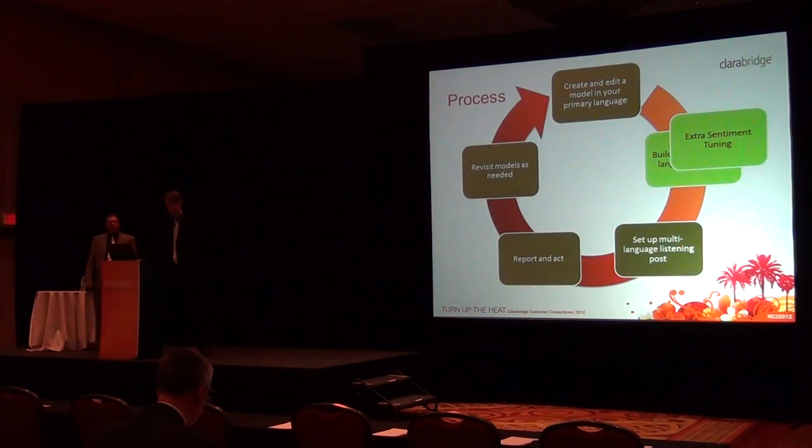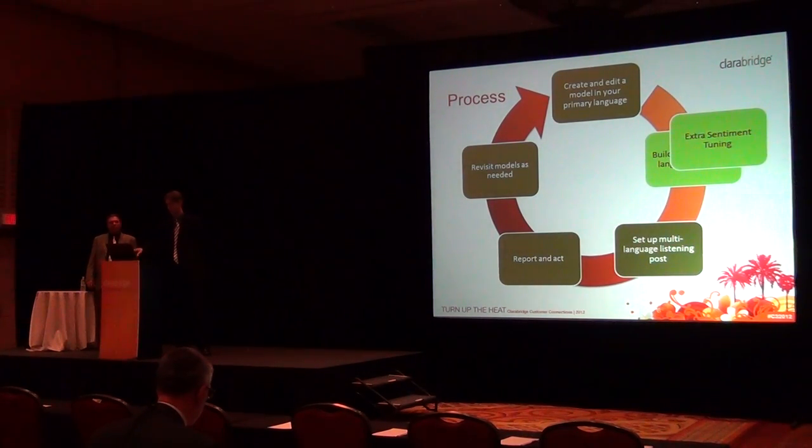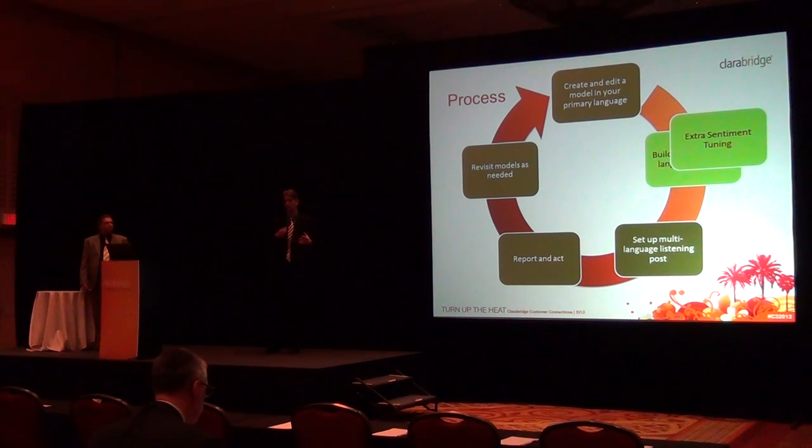Also, as part of the process, you'll want to revisit models as needed. There's not an exact science to that, but there are good rules of thumb. When you make one more robust, for example, if English is your main model, you make that one a little bit more robust on whatever kind of rotation, you want to add the other languages into that to make sure they're more robust as well. So you'll revisit as needed, and then you'll add these others as well.